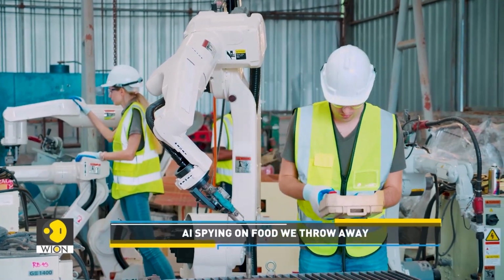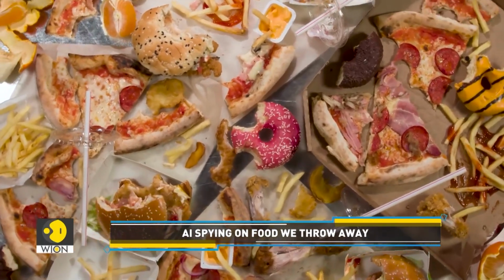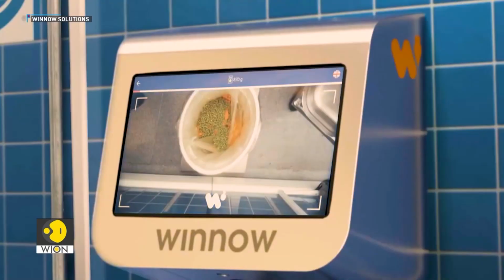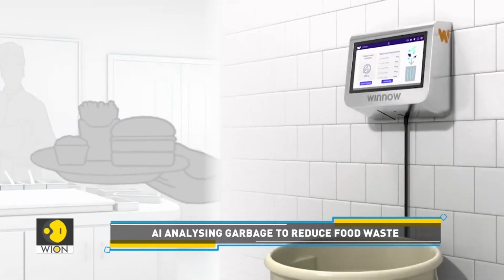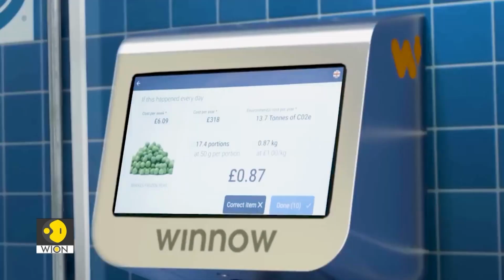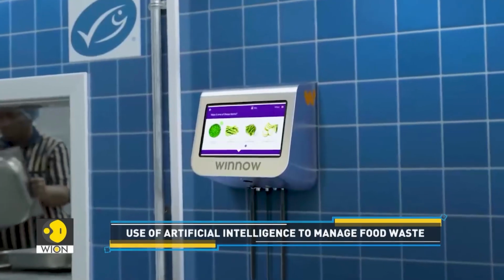Artificial intelligence isn't just making waves in the job market, it's also changing the way we deal with waste. Reports reveal that the food industry is gradually moving to AI to tackle the problem of food waste. Companies are training AI systems to analyze uneaten food discarded by restaurants. WION, a commercial food waste solutions company, is using this technology by installing cameras above garbage bins. These cameras are monitored by AI to identify food waste and quantify the amount discarded. Armed with this information, restaurants can then adjust portion sizes or even eliminate certain items from their menus.